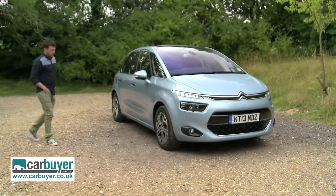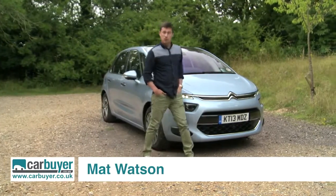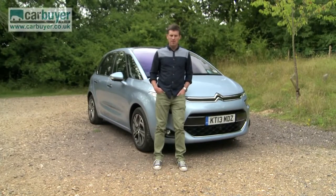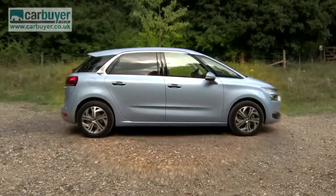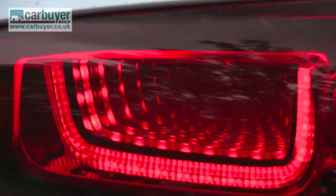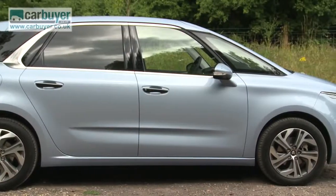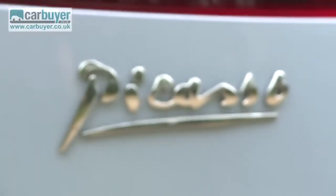Only the French can make a people carrier look interesting. In fact, this new Citroen C4 Picasso is so stylish that it makes you kind of want one, even if you don't actually need an MPV. Yes, it may still effectively be a box on wheels, but Citroen has added so much jewellery that it's more like a Tiffany box on wheels. And just like with one of those, what's inside is even better.